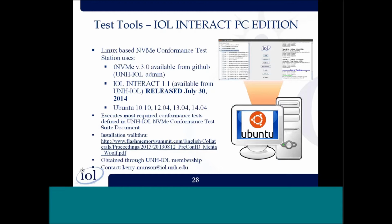So first, the IOL INTERACT PC edition. This is a tool that essentially you can take any Ubuntu PC that has an Intel PCIe chipset in it and turn it into an NVMe test system. The tests and the software that we've developed for IOL INTERACT are based on TNVMe. TNVMe is an open source project. You can go out to GitHub and get that, and you can even use it to develop some of your own tools if that's something that interests you.